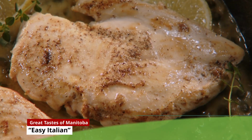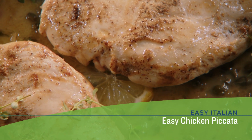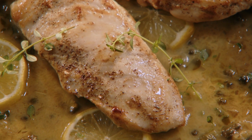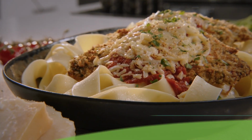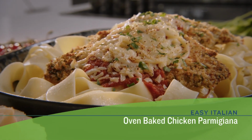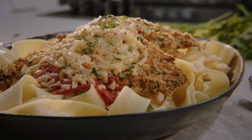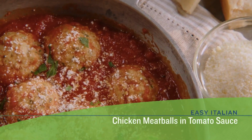Okay, Des. So tonight we started out by making our easy chicken piccata, a beautiful, simple recipe that combines lemon and one of my favorite things, fresh thyme. And then we moved right on into a chicken Italian classic, our oven-baked chicken parmigiana. And we finished off this evening with our easy chicken meatballs with tomato sauce.